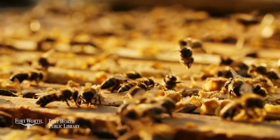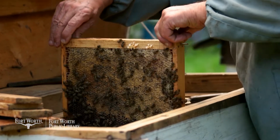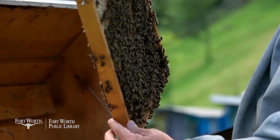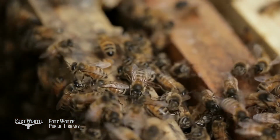The hive is also built with something called bee space in mind. The bee space allows the beekeeper to move the comb frames without hurting the bees. Bees pretty much won't build any comb in a space that's 5 to 6/16 of an inch.